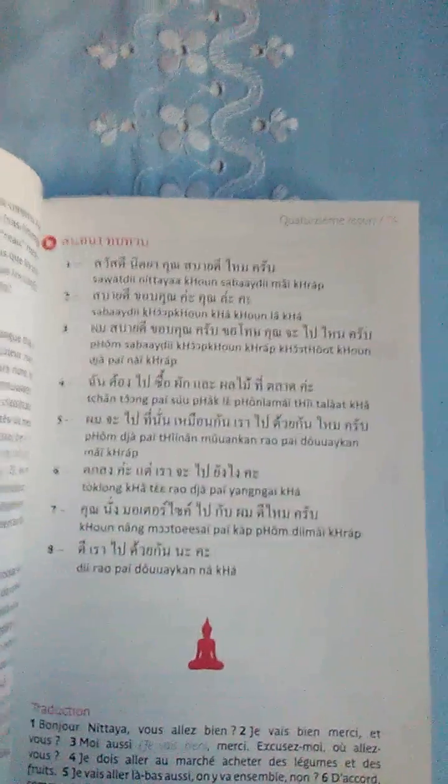Let me see. You have more. And also in the newest edition of Assimil, they improved one little thing, which is they include a revision dialogue in every set of the lesson, something they wouldn't include in the past. So yeah, this is good, this is nice.